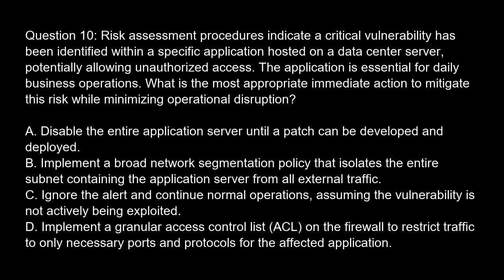Option A. Disable the entire application server until a patch can be developed and deployed. Option B. Implement a broad network segmentation policy that isolates the entire subnet containing the application server from all external traffic. Option C. Ignore the alert and continue normal operations, assuming the vulnerability is not actively being exploited. Option D. Implement a granular access control list, ACL, on the firewall to restrict traffic to only necessary ports and protocols for the affected application.